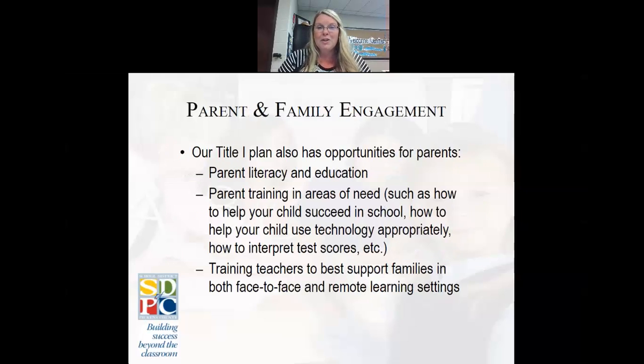Also, we're very fortunate to be able to use these funds to offer events like we have had this evening for parent and family engagement. We have a whole calendar that we sent home to you earlier in the school year and that we've posted on our newsletter that lists workshops that you can attend every 9 weeks. We offer them during the day and the evening.